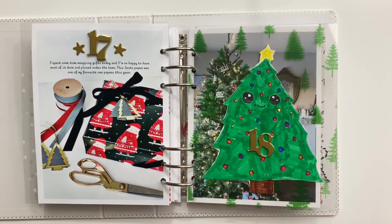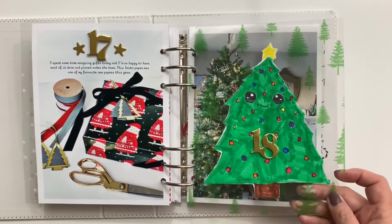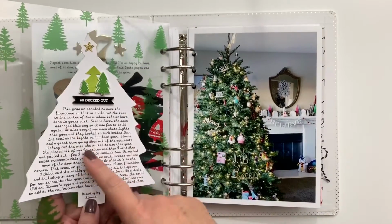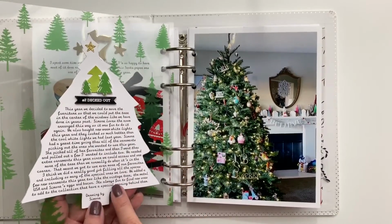Day 18, I always try to put a photo of our Christmas tree in. So today I did that. My daughter, the older she gets, the less holiday fun stuff she brings home from school. So she showed me this. She goes, "Mom, I drew a tree," and I loved it. So I'm like, can I have it? And so what I did is I scanned it in my scanner so I could get the shape, and then I flipped it in Photoshop so I could type up my journaling.